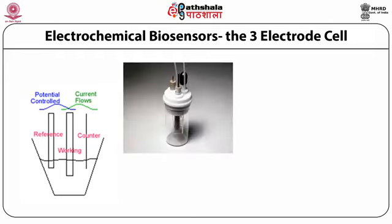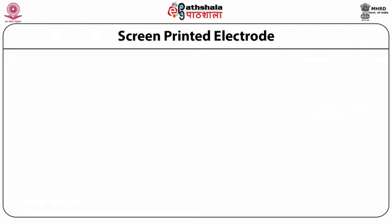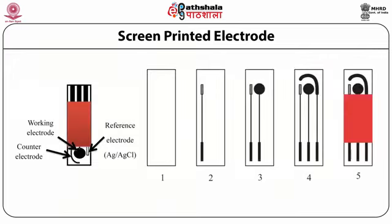The figure on the right above shows what we actually do in the laboratory. When we translate this 3-electrode cell onto a chip, it takes the form shown in the figure on the right below. It has a 3-electrode system, in which the round one in the center is the working electrode, on top of it is the counter electrode, and on the side is a reference electrode, with their connections at the base. In the previous slide, we saw how a screen printed electrode is fabricated, and here we see the steps for fabrication of a screen printed electrode.